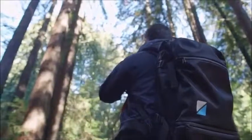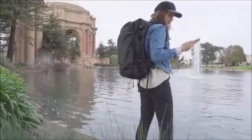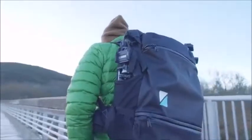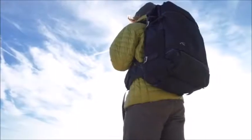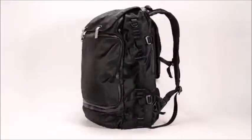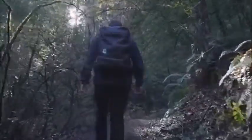To all you aimless wanderers, wide-eyed explorers, and spontaneous adventurers who could benefit from a little organizational support, we introduce the Breaker One bag. The bag that's weirdly obsessed with organizing your stuff.